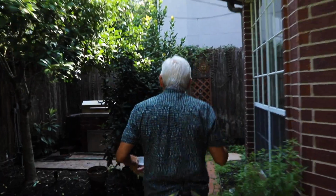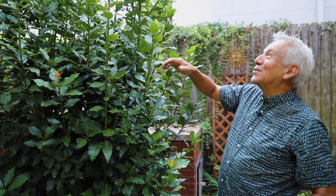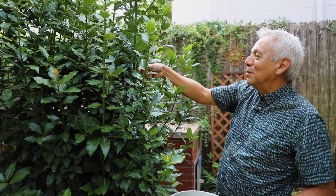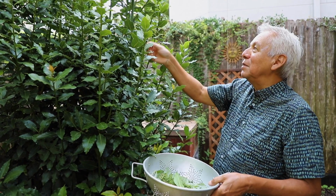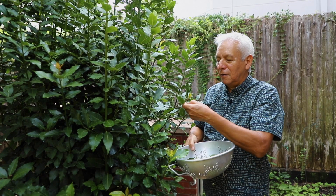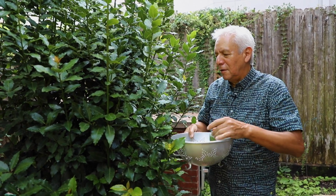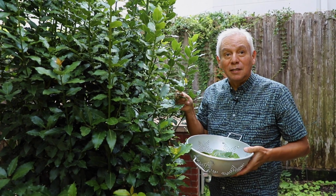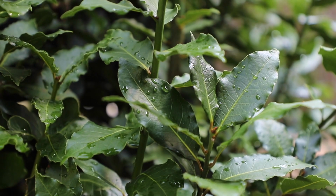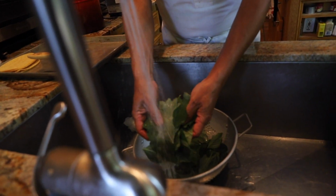So this is my giant laurel leaf. Now, I need just one. So we have this huge tree, but I'm gonna take just one. Maybe another one. They're really great. These, as you know, are very aromatic. And you just pop them into a soup, into a gravy. They're very, very nice. Okay.